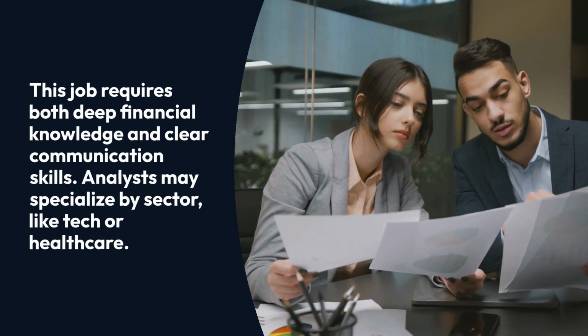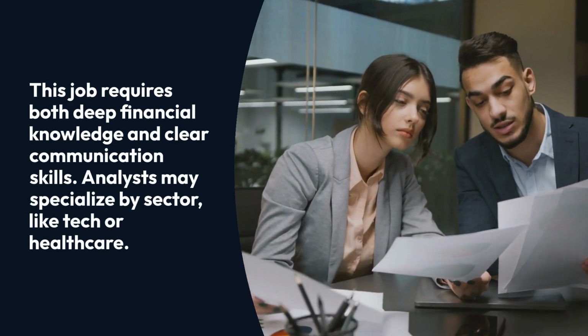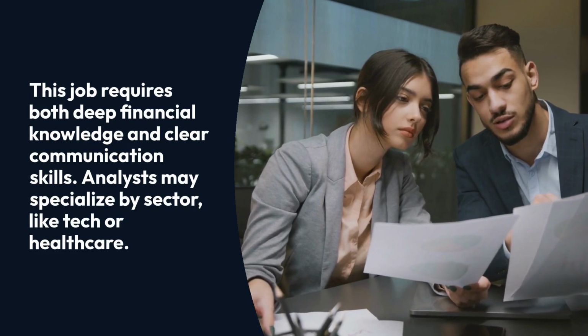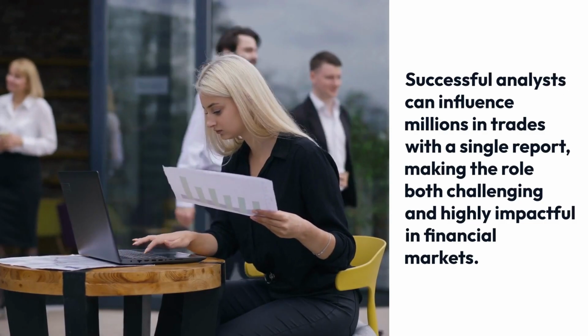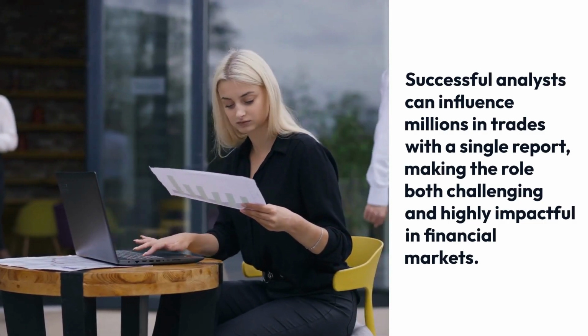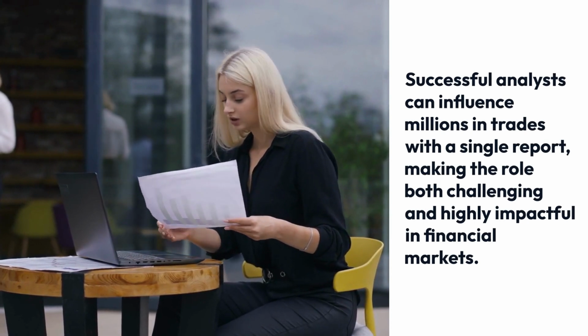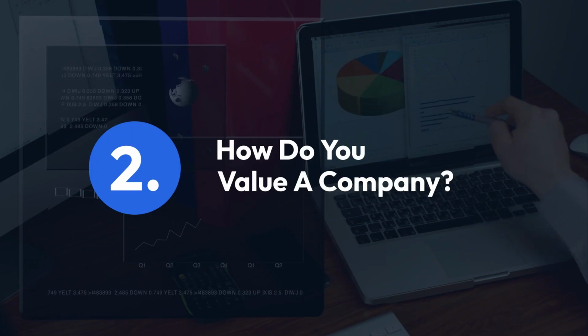This job requires both deep financial knowledge and clear communication skills. Analysts may specialize by sector, like tech or healthcare. Successful analysts can influence millions in trades with a single report, making the role both challenging and highly impactful in financial markets.